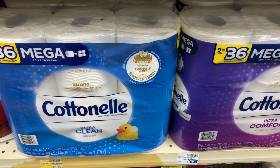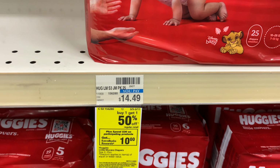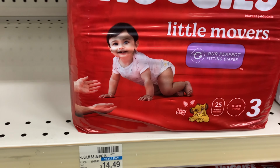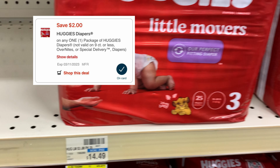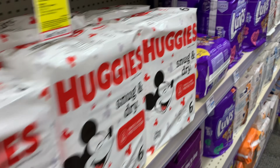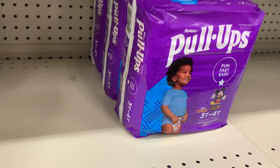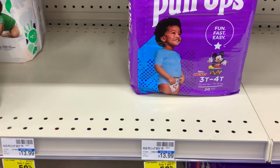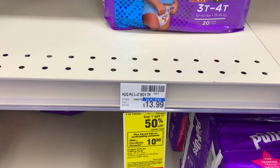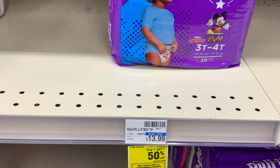So let me take you over here to the diapers. We're gonna pick up some of these Huggies priced at $4.49. They're buy one, get one half off. We have a $2 digital. And we're gonna pick up some more pull-ups. My neighbors have been loving me with these diapers. Every time they see me, they're like, you got some more diapers? Everybody on my block got babies and stuff. But anyway, these are priced at $13.99, but this is gonna be the one that's half price, which is gonna come down to $6.99. We have a $2 digital for this one as well.